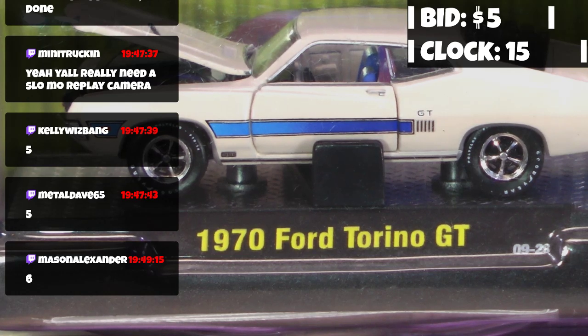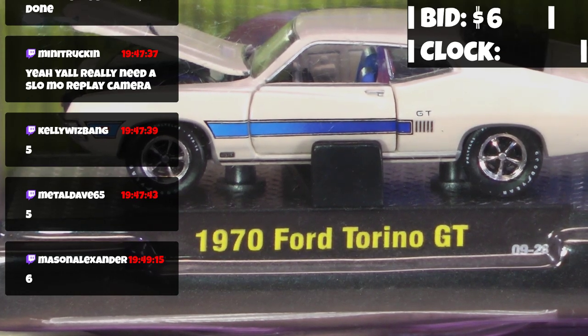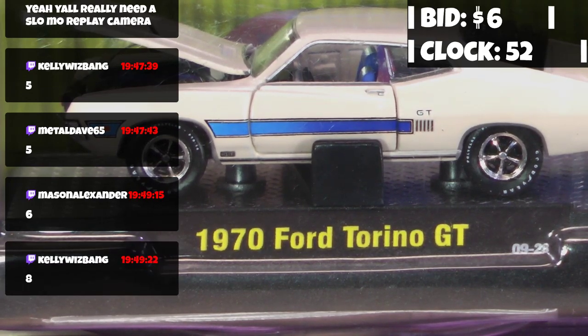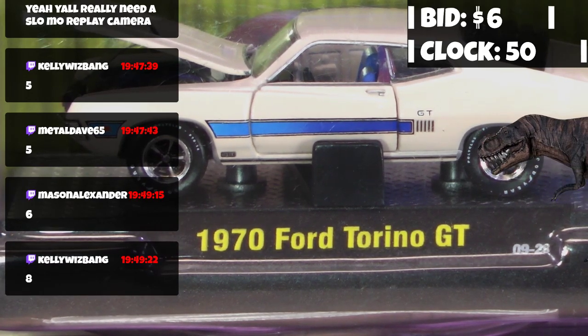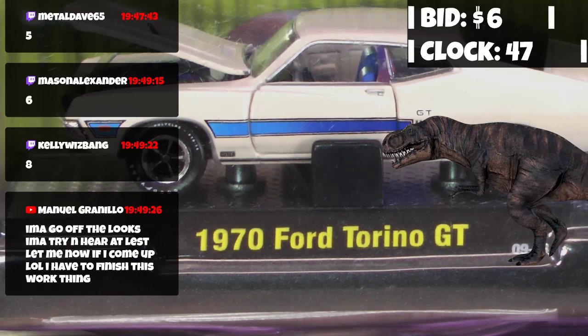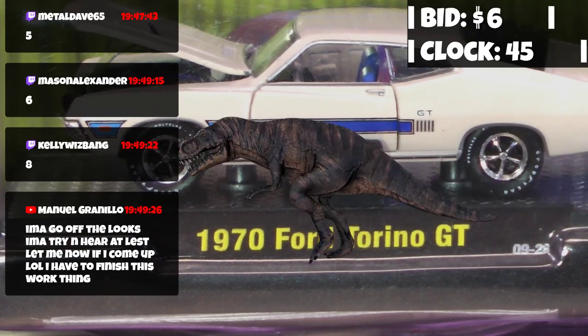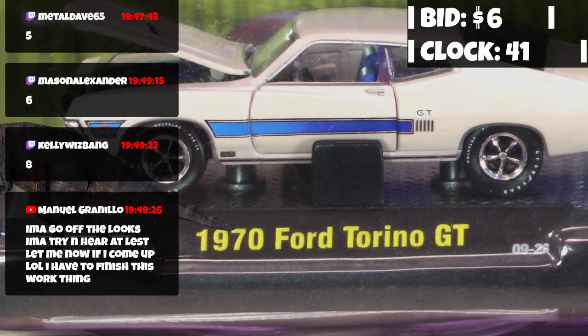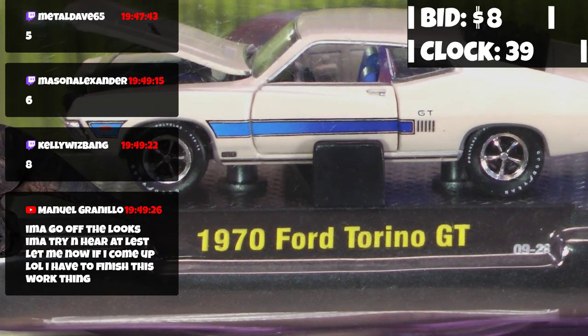Here we go. 6 is the bid. I got a 6. I got May Mason. Mason, here's your Pickasaurus. Where's the Pickasaurus? What happened to my Pickasaurus? The Pickasaurus is moving very slowly. Pickasaurus, what's up, Pick? Oh boy, Pick is low. Pick is low and slow today.